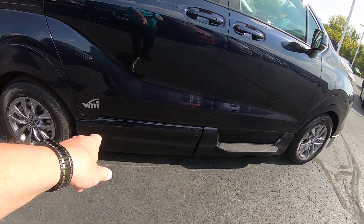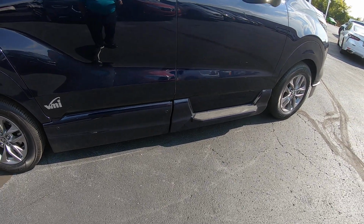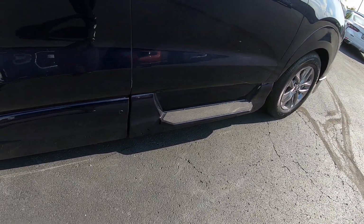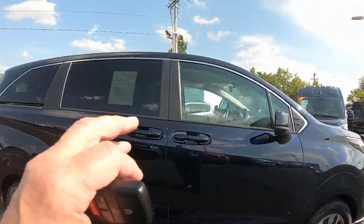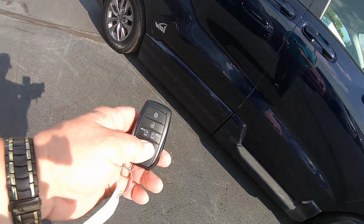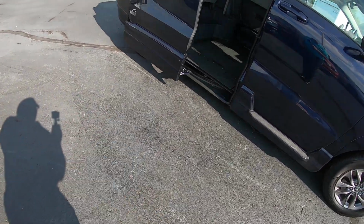At the side sensors, detecting, you know, something next to you, so you don't deploy that lift into it, what have you. Running boards here in the front. Now on the key, it is a VMI, so you've got buttons inside that will deploy that lift after it opens the door, or you do it with the key fob here. It says press and hold.